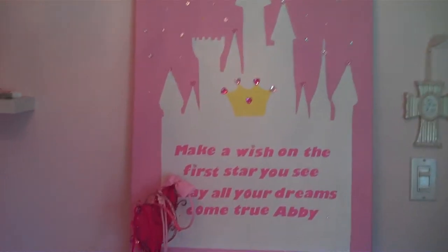I also painted a picture for her. I'm a horrible artist, but I'll show you, it's embarrassing. I painted this little picture for her and wrote this little poem and cut it. Just to have a little bit more personal touches for her in the room. Just makes it more special. The room might not look, you know, like a designer room, but it's pretty and it's made with love.